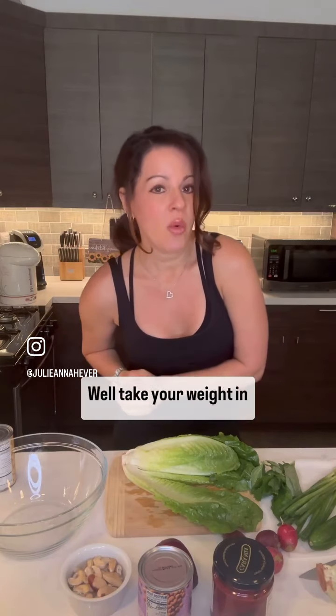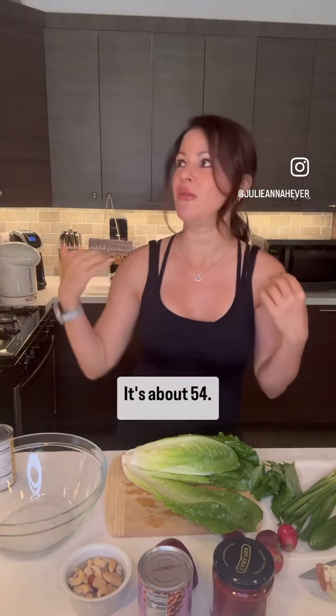Now, how do you know how much protein you need? Well, take your weight in pounds, divide it by 2.2 to get the kilograms. So I'm about 120 pounds, it's about 54.5 kilograms. And then I aim to get about 1 to 1.5 grams per kilogram a day, and that's based on my activity and all of that.